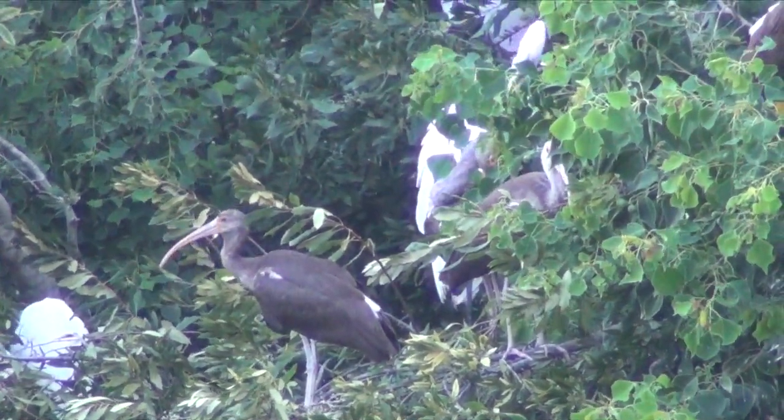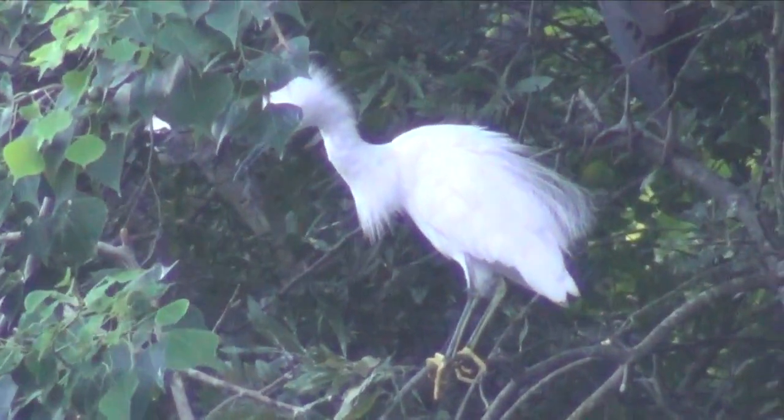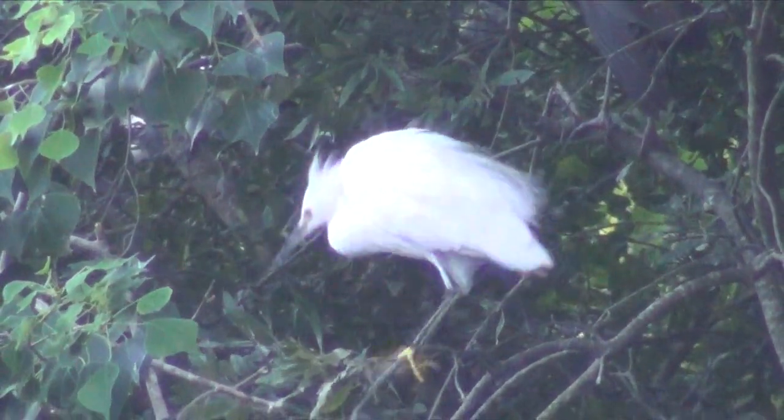And then there is the sophisticated, beautiful snowy egret dressed in full breeding plumage, recognizable by the black beak and the yellow feet.